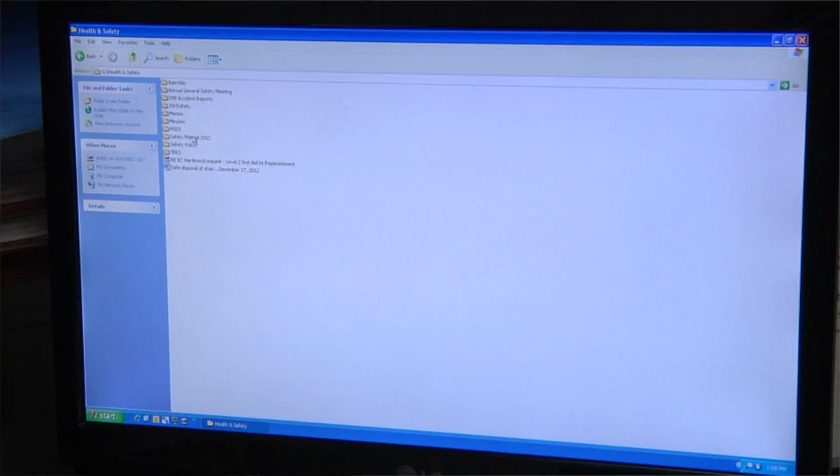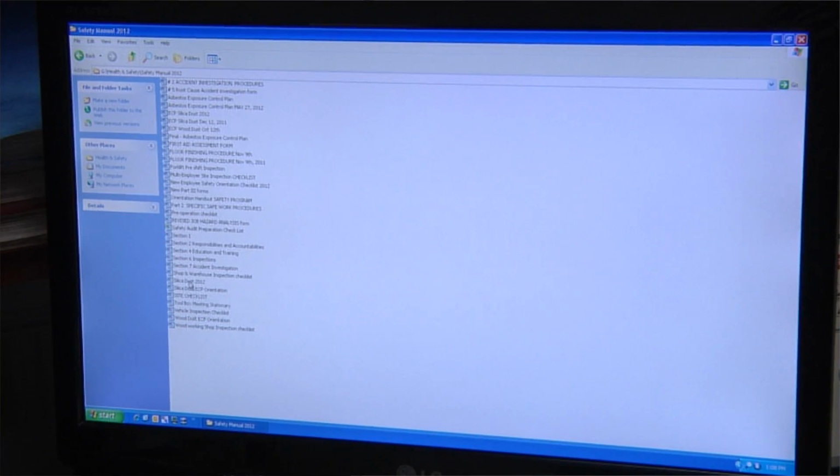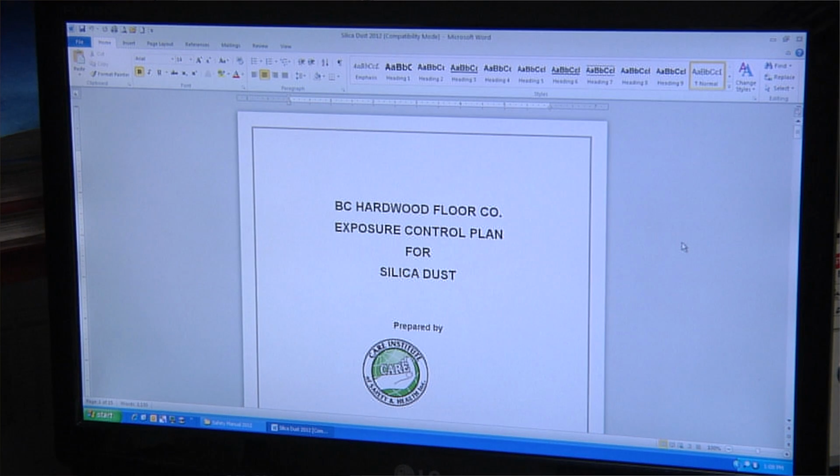For hard copies of everything we have discussed today, please ask a manager for a copy of the Policies and Procedures Manual. Also remember to look in the G drive under Health and Safety for any additional information you may need.